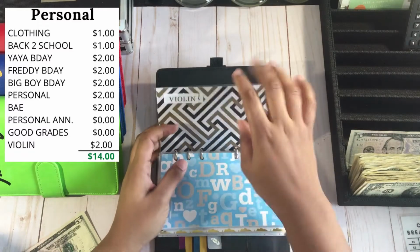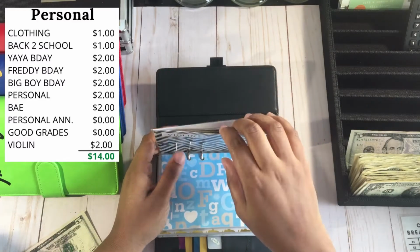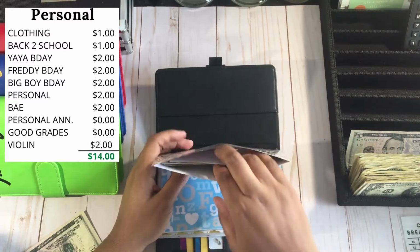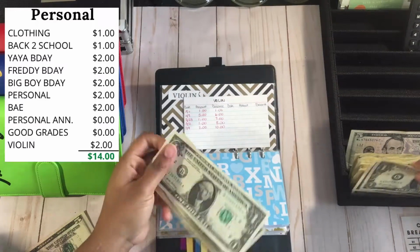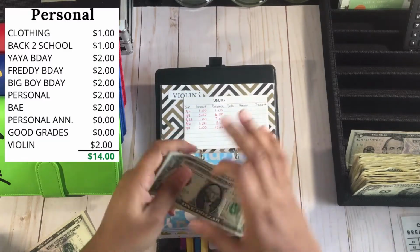So violin, as you can see, I tried to replace the sticker, and you can still see a little bit of the old sticker underneath. The only reason I couldn't remove it is because that sticker is underneath the laminate and this sticker is on top of it. So unfortunately I had to keep it like that. So we're going to give violin 2, and that's going to bring violin up to 10 as well. So 5, 6, 7, 8, 9, 10.